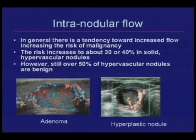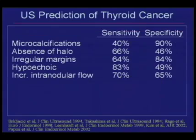Now, intranodular flow is something that can be seen in both benign and malignant nodules. In general, there's a tendency for increased flow within the central aspect of the nodule to correlate with malignancy. The risk increases to approximately 30 to 40% if a nodule is solid and demonstrates internal vascularity. However, over 50% of hypervascular nodules will still be benign.